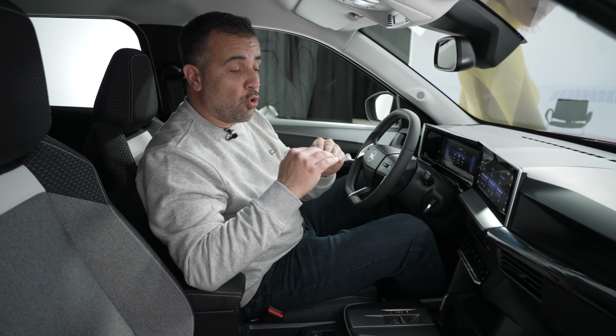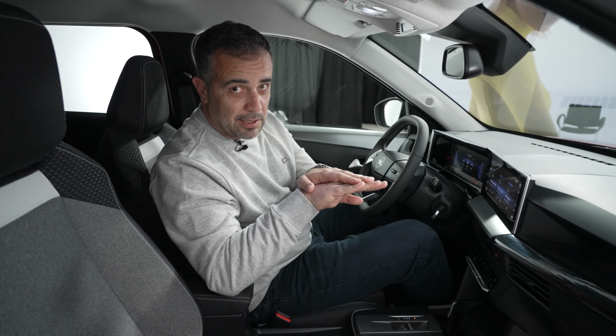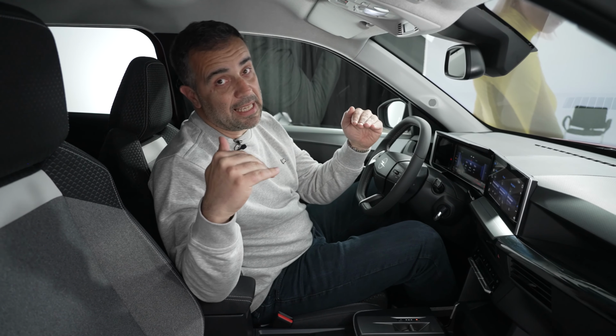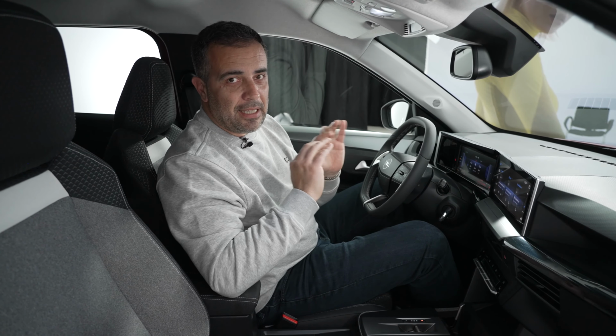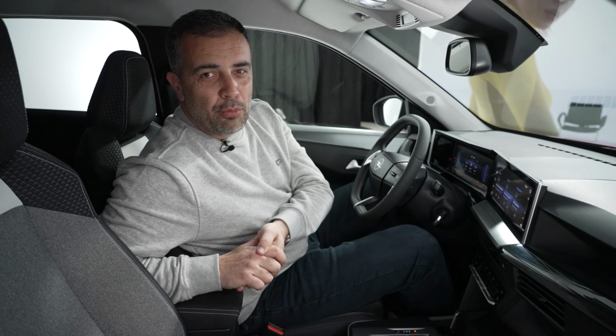Where does it stand in terms of positioning? There's the Mocha below. Above the Mocha is this. No more Crossland, as we said. And above it will be the new Grandland, the new Opel SUV family. It looks very nice.